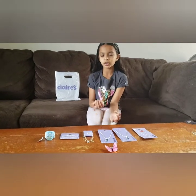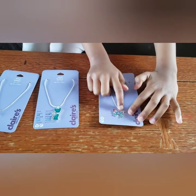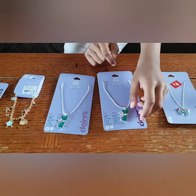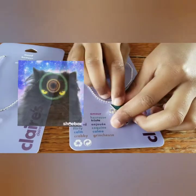Shopping, and now I displayed it, and I'm gonna tell you what we bought. So we got a unicorn necklace with different color crystals. Then we got a cat necklace that actually changes color when rubbed. See? So keep on rubbing it, it becomes like this.